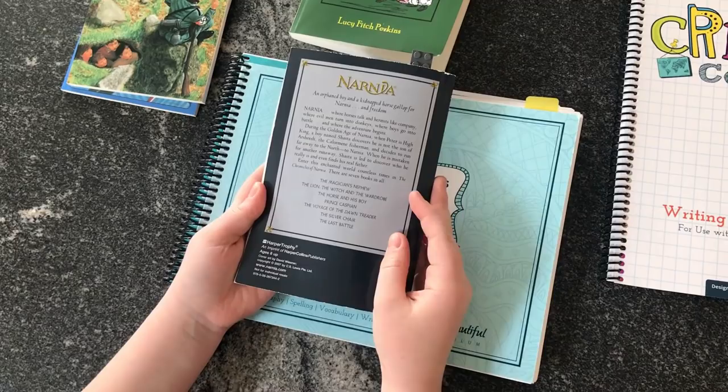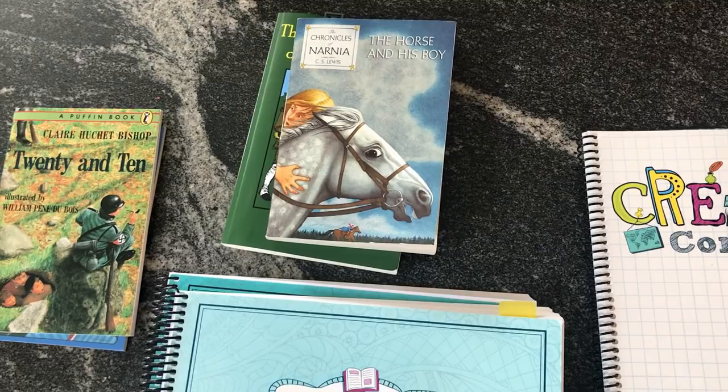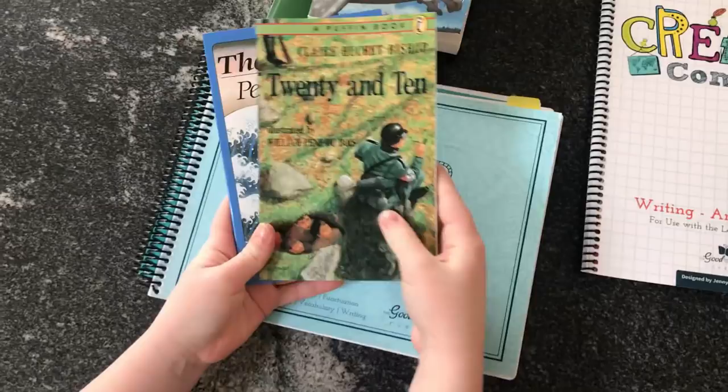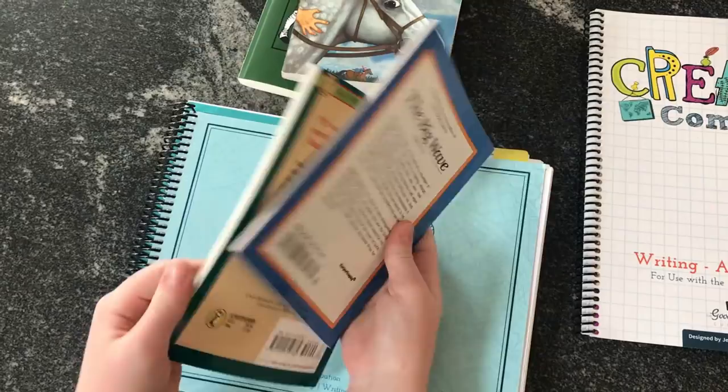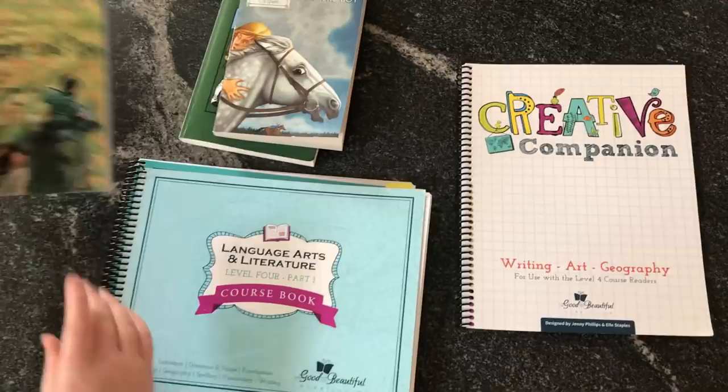So they are always reading a book, and they usually do their reading at night. So those books do not come with the curriculum, but you can find them on the Good and the Beautiful book list. These books to the left, those come with the curriculum. I think you buy them extra. I wanted to buy them extra. I just wanted to have everything mailed to me so I wouldn't have to search for it later. So we haven't read these yet in the course book part 1, but I'm pretty sure we'll be getting to those in part 2. So let's start with our lesson and let's dive in.